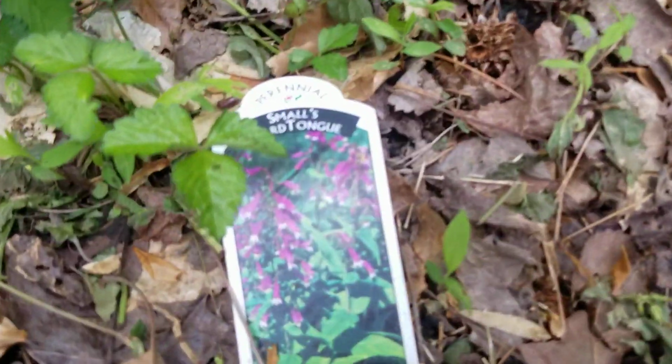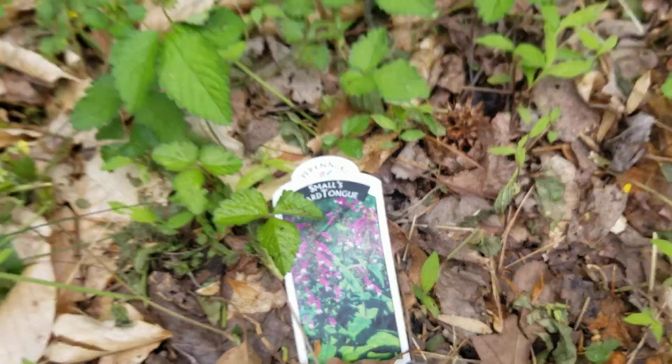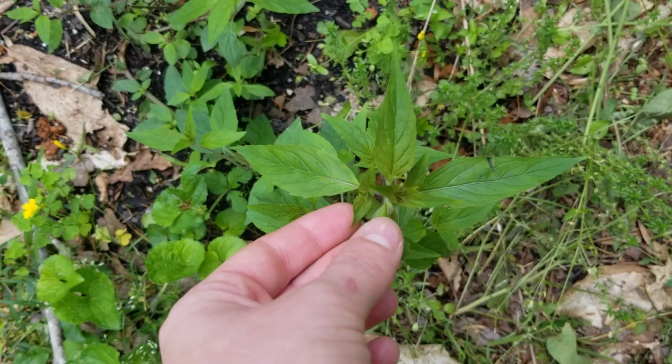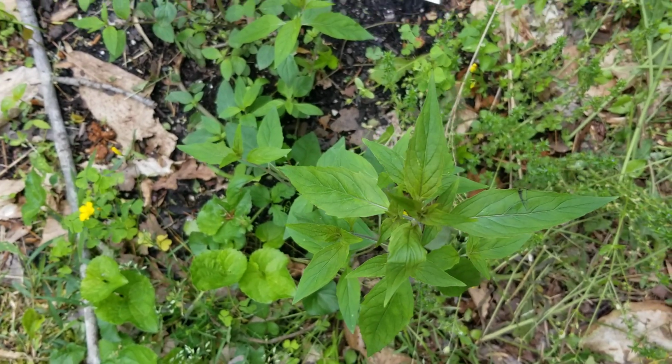It's going to be like this. It's our Loomis Mountain Mint. It smells phenomenal. It's almost like minty and echinacea all in one. Maybe a little tea tree too. It's so good.